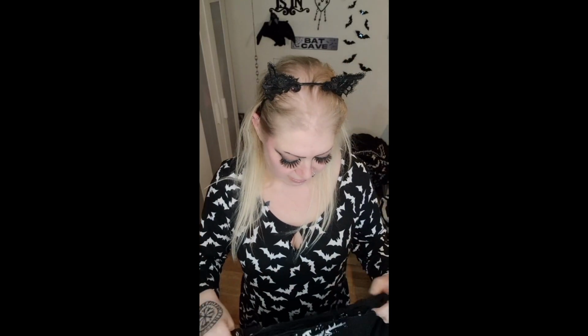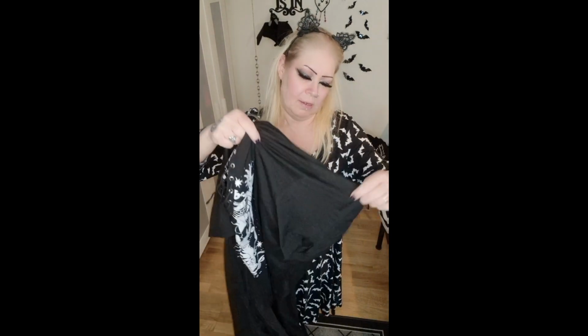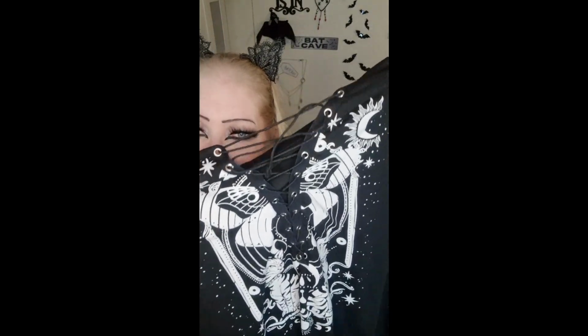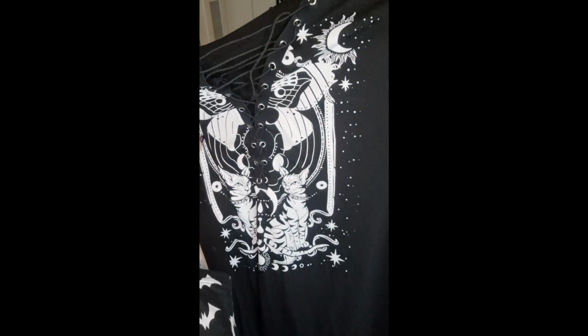Next is a tunic in 4XL with this print, short sleeves, and some lacing. I hope you can see the print with the cats. I think it looks adorable. We're gonna see how it goes with this one. Be back soon.